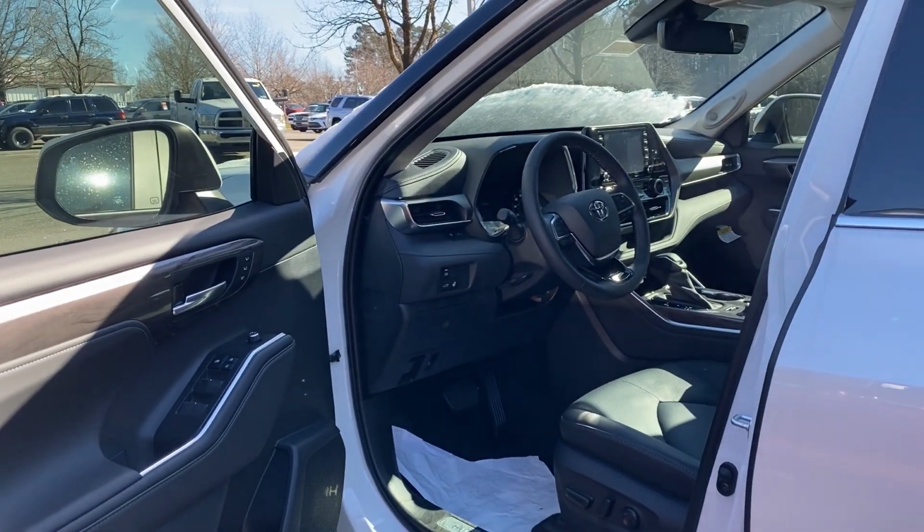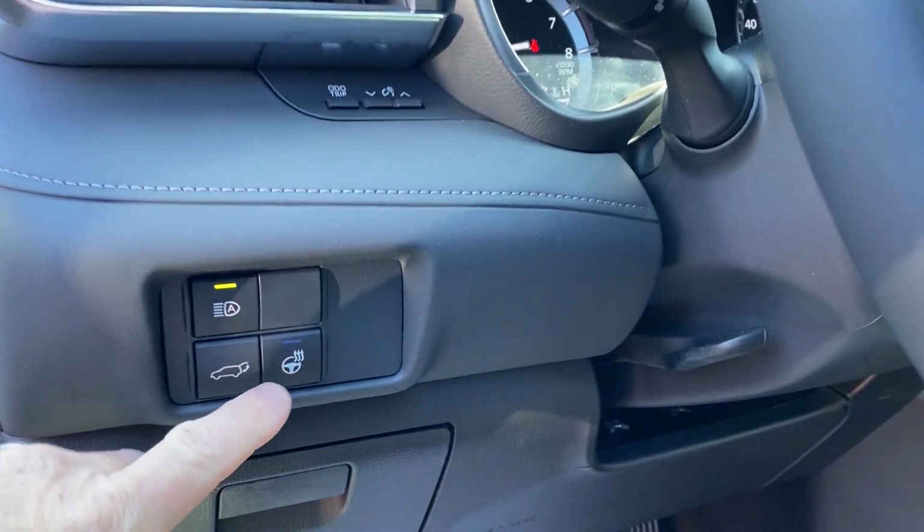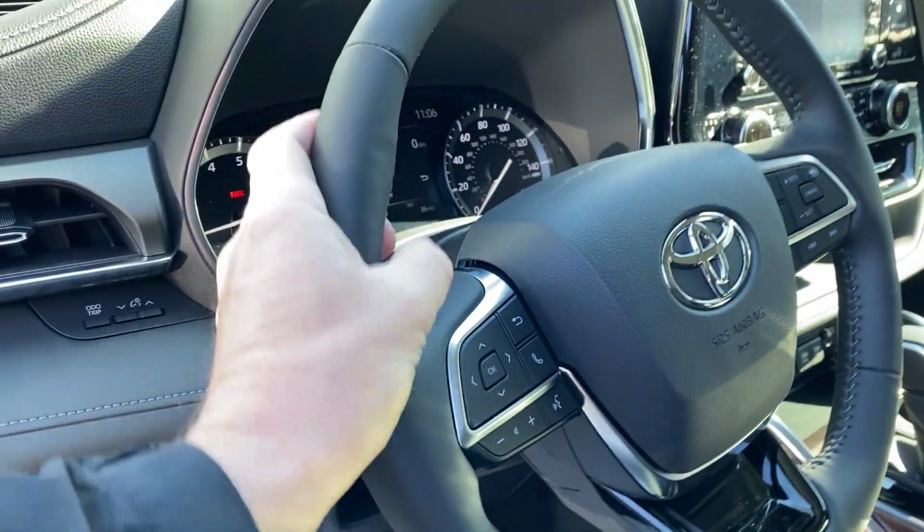We're going to look inside this Highlander Limited all-wheel drive. First thing we'll notice, heated steering wheel. People ask for that a lot. You'll feel it right in here.